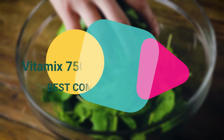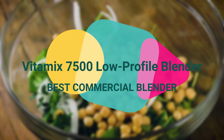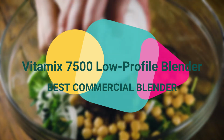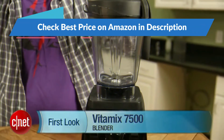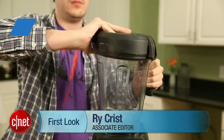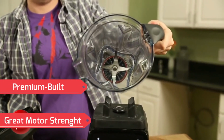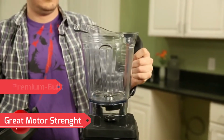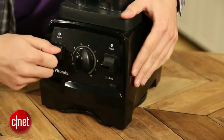The next category I will talk about is Best Commercial Blender. First place in this category takes Vitamix 7500 Blender. The Vitamix 7500 is where people turn to when they want the top quality and have the money for it. Its premium build has great motor strength, and most important of all, it has been tested by numerous users. This blender is quite a big machine.